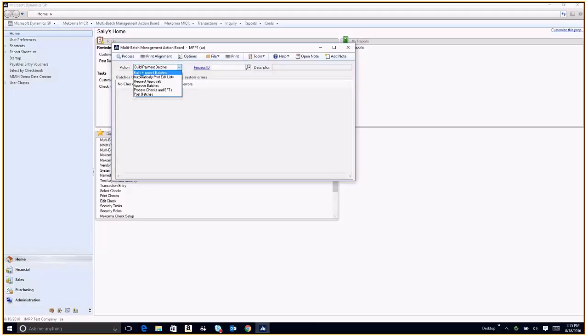Very important, each checkbook. So if you've got multiple checkbooks in each company, it will create a batch in each company for the specific type of criteria that you have. Again, if I had all, it would create one batch in each checkbook and pull every invoice that meets that criteria. Very simple. Once I've built my batches, I would then go down to process my checks and EFTs. Process is actually going to be a screen, and I'll click on it.